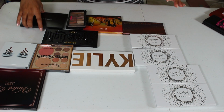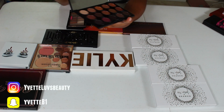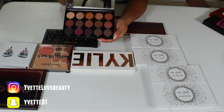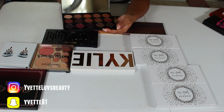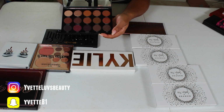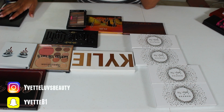What else do we have? The Morphe Cosmetics eyeshadow palette. This is the 15N. This palette is really pretty, but girl, I just don't use it. I probably used it once. I'm not going to keep it. It's just a waste. I'm going to let that go.